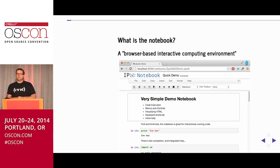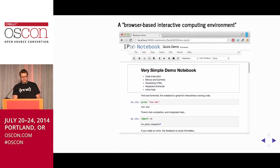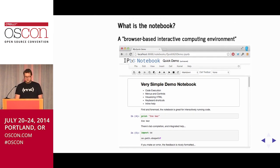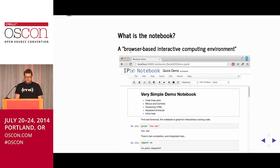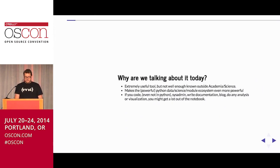So what is IPython Notebook? Before I bore you with a long explanation, how many people have actually used IPython Notebook before or are aware of it? Okay, we have a couple of users. The aware-of-it caveat, I think, got more hands. Okay, cool. So this is a quick look at what the notebook looks like, just so you have some idea of what we're talking about. It runs in your browser, or it appears in your browser, and it's got cells and fonts and color.